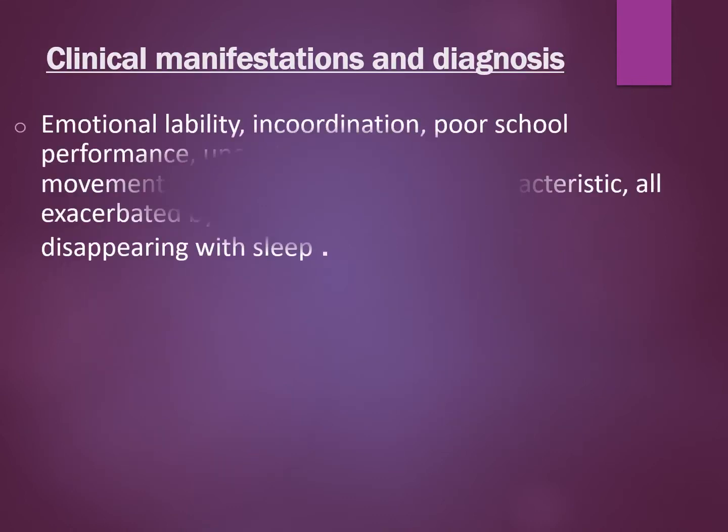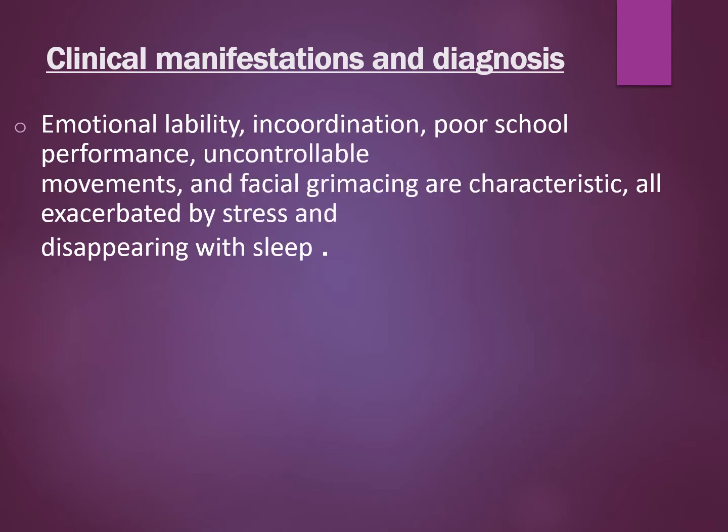When we see the clinical manifestation and the diagnosis, Sydenham's chorea occurs in approximately 10 to 50% of patients with acute rheumatic fever, and it usually presents as an isolated, frequently subtle movement disorder, with emotional lability, poor coordination, poor school performance, and uncontrollable movement with facial grimacing, which are characteristically exacerbated by stress, and they disappear with sleep. So those manifestations are exacerbated by stress and disappear when the patient sleeps. Chorea occasionally is unilateral, as we have said; in around 30% it can be hemichorea.